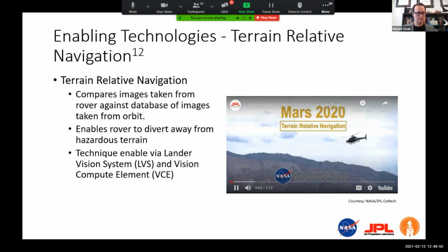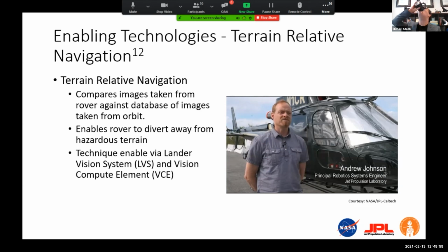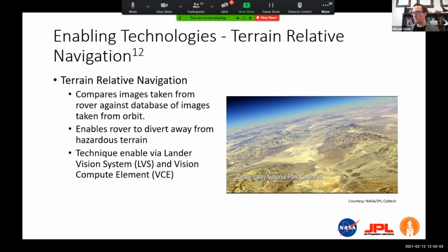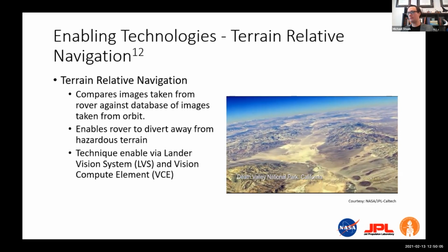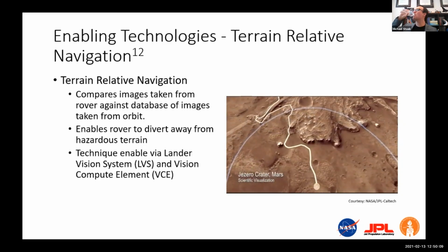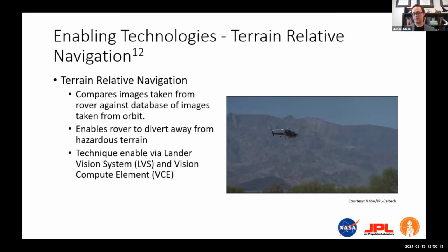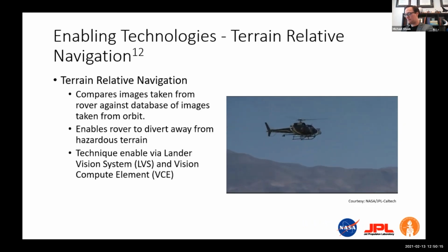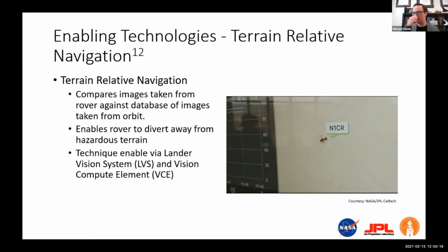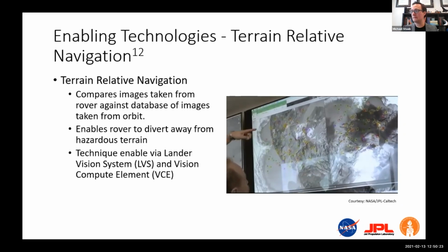We are in Death Valley testing terrain relative navigation, the new technology for Mars 2020. The terrain in Death Valley is very much like Mars. It has a lot of sand dunes and steep slopes. It's quite similar to the landing site that Mars 2020 will be going to. We're taking a copy of the system that will be on the spacecraft, and we're testing it in the way that it would be used during the flight mission.